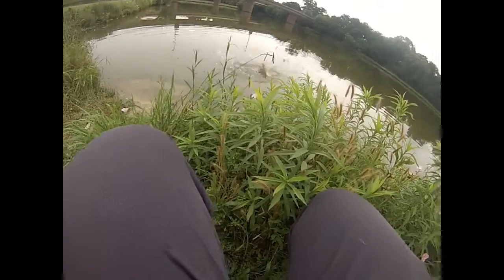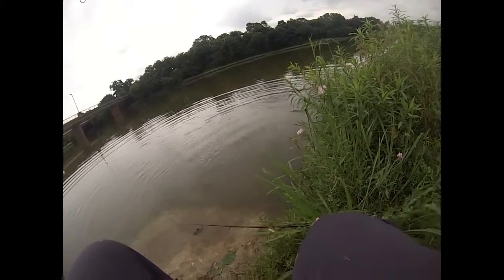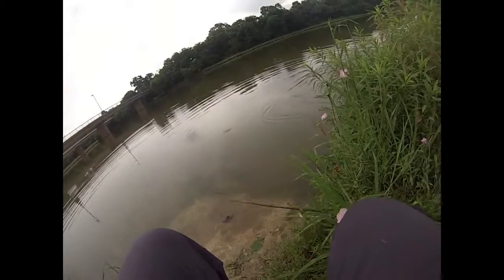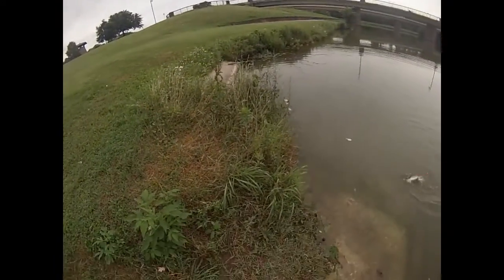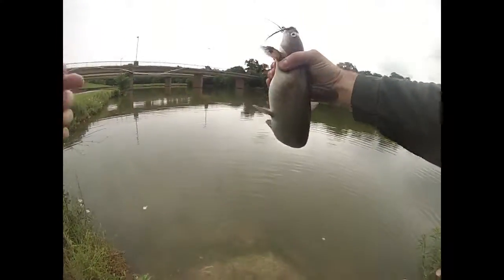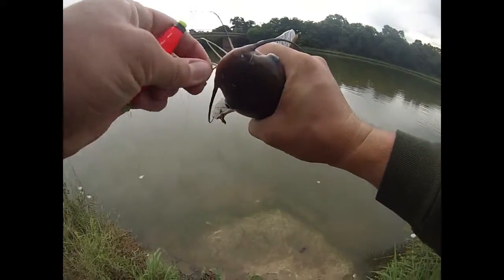Try and get this right out of the way here. All right, there we go. That's good enough. That's out of the way. Nice little channel cat. Yep, look at that. Nice little, looks like a channel catfish. I believe that's what he's going to be. Get this hook out of him.